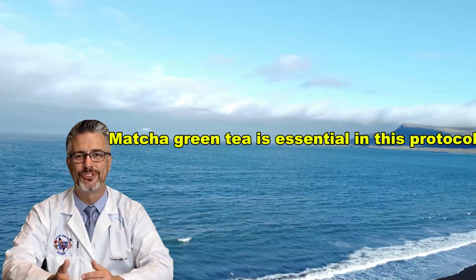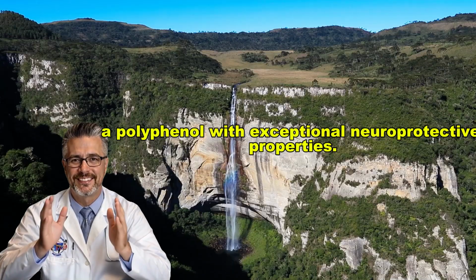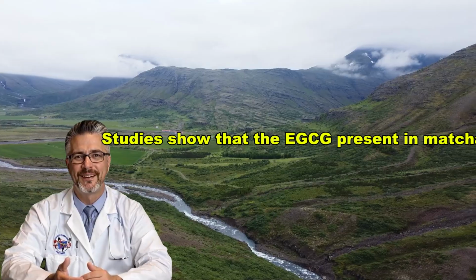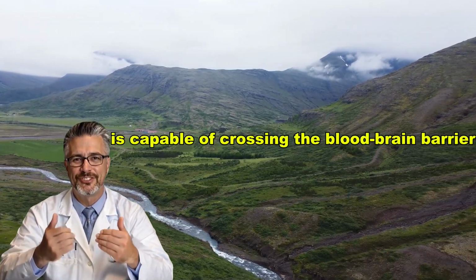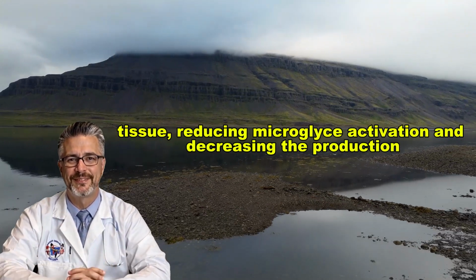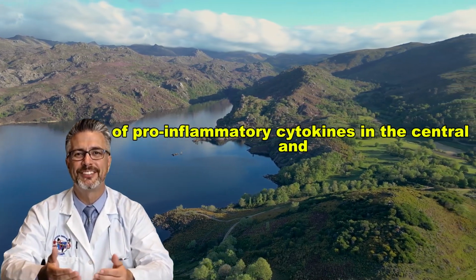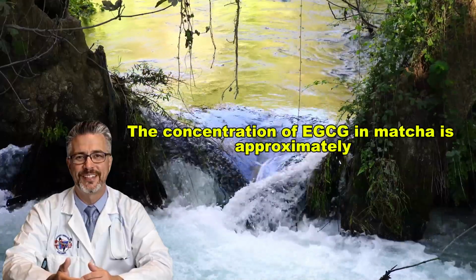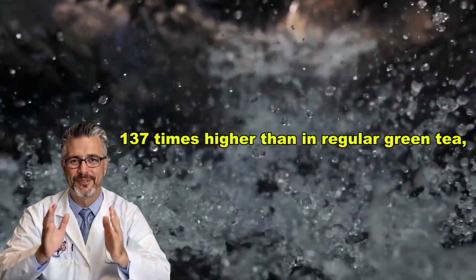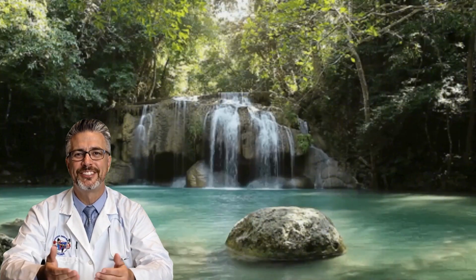Matcha green tea is essential in this protocol due to its unique concentration of epigallocatechin gallate, a polyphenol with exceptional neuroprotective properties. Studies show that the EGCG present in matcha is capable of crossing the blood-brain barrier and exerting anti-inflammatory effects directly on nervous tissue, reducing microglial activation and decreasing the production of pro-inflammatory cytokines in the central and peripheral nervous system. The concentration of EGCG in matcha is approximately 137 times higher than in regular green tea, making it especially effective for inflammatory neurological conditions.